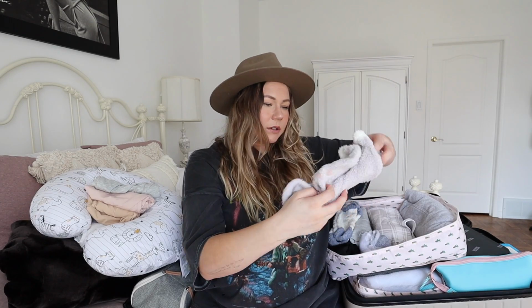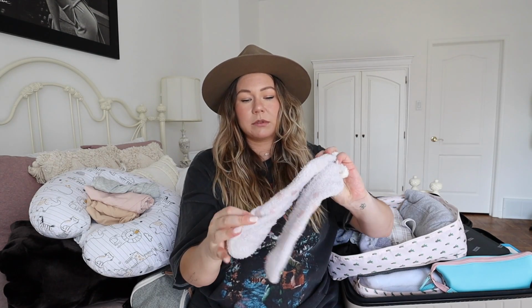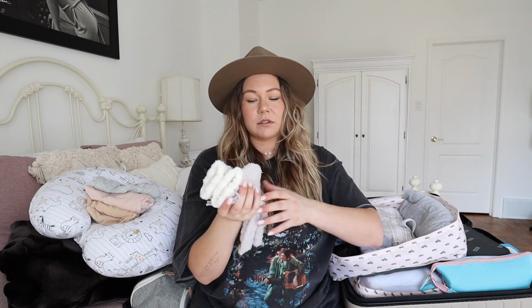I then have a pair of socks that I'm gonna be wearing home. They're just simple Puma short socks, really, really soft and comfy. But I do have these socks that I'm planning on wearing if I don't wear slippers and I'm just getting in and out of bed. They're fuzzy socks with grips at the bottom so that I won't slip and fall. This could be what I wear when I'm in labor. I don't know if I'm gonna be hot or cold. I don't know how my body's gonna react.